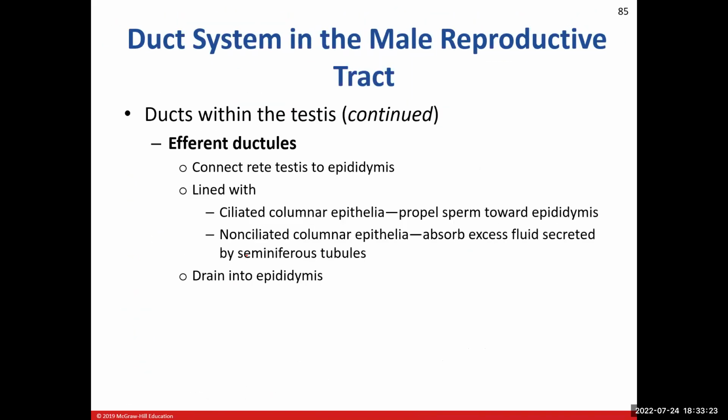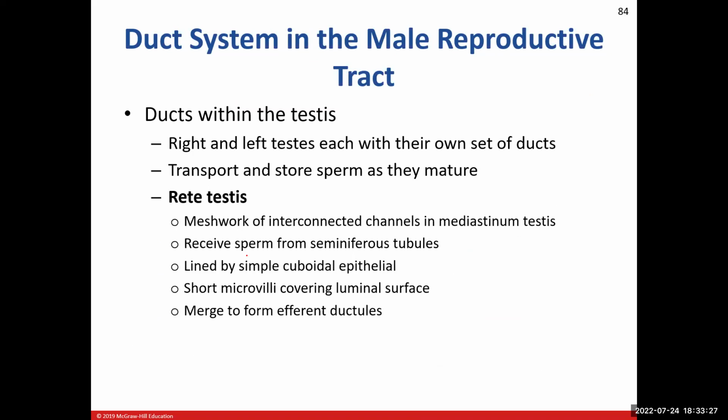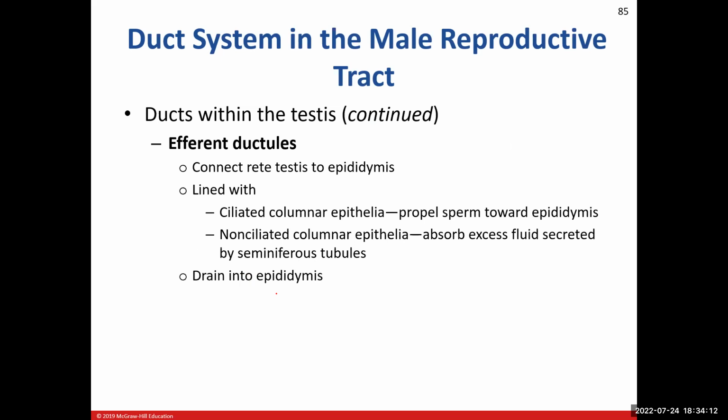So the rete testis, again, is going to take in all the sperm that has been produced in the seminiferous tubules, and then it is going to transmit that sperm into these structures called the efferent ductules, which are going to lead into the epididymis. So these structures are going to be lined by epithelium, specifically simple cuboidal epithelium with these microvilli on top. Those microvilli help to increase the surface area of those cells so we can absorb any fluid that does not need to be present there, keeps the excess fluid from getting too increased.